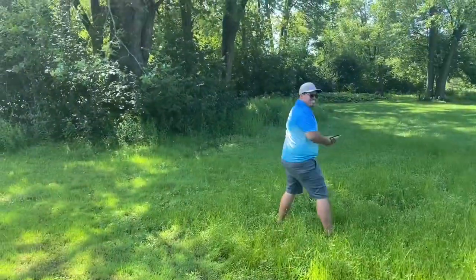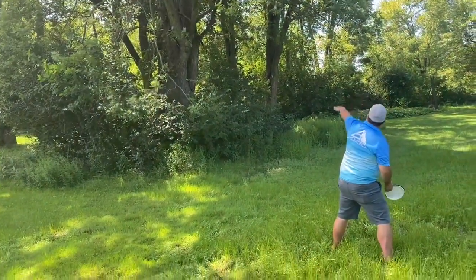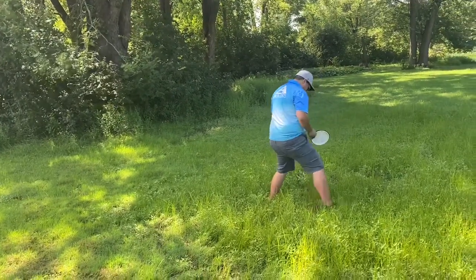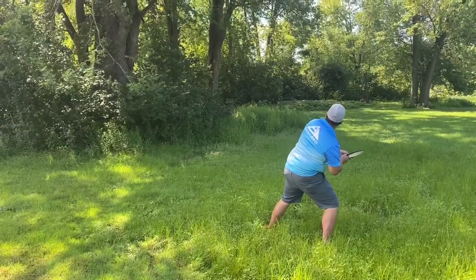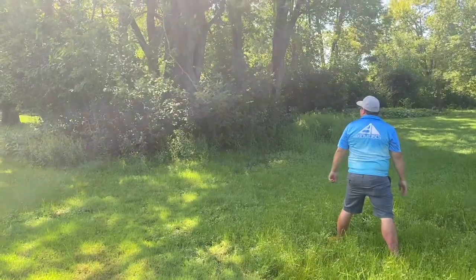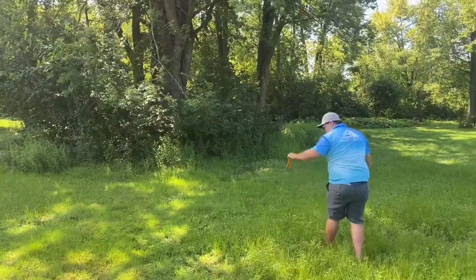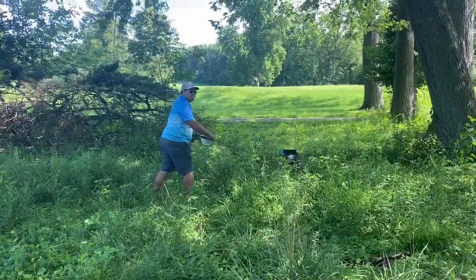So you guys can't see this, but the basket is kind of on the other side of this tree here. It's a tough look, but looks like he's going to try a little forehand flexor up there and give himself a look. I think that branch might have killed it, but I think you've got a putt though still. I think I got a soupy mess. Not quite as far as I wanted.